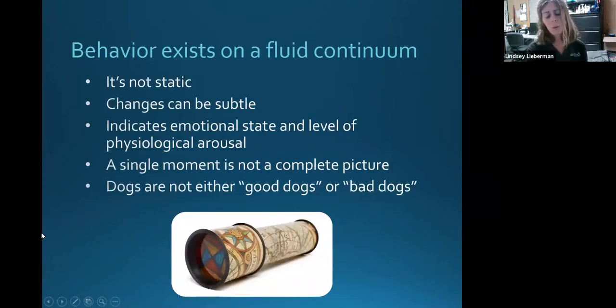Behavior exists on a fluid continuum. As you saw from these videos, it's not static, and the changes can be very subtle, and they can be very, very fast. And behavior indicates an emotional state as well as a physiological state of arousal. So a dog can be fearful or anxious, but not necessarily up to an 11, versus a dog who is fearful or anxious and very, very highly stressed. Those different signals, like pupil dilation and muscle tension, show a lot more stress and arousal than a dog who is showing more subtle signals like a paw raise or looking away.